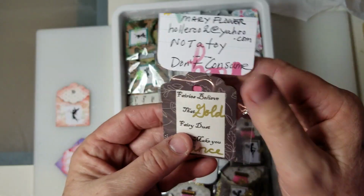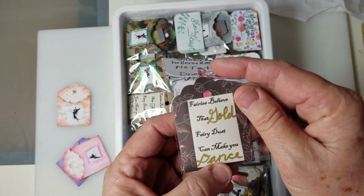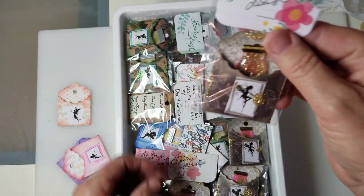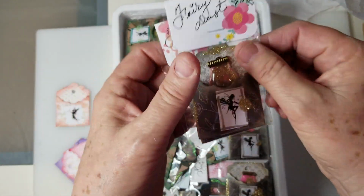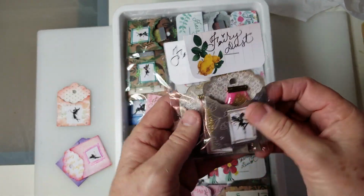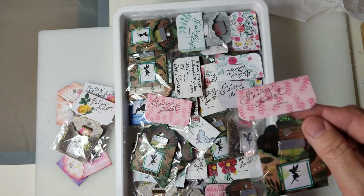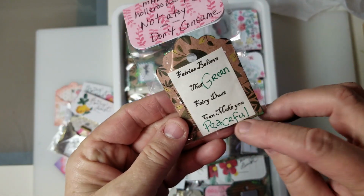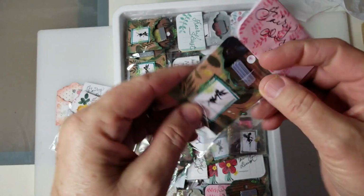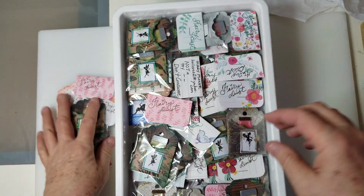And what's fun is I wrote, fairies believe that gold fairy dust can make you dance. And so all of the gold ones like that they buy, they're saying, oh, the fairies can make me dance. Then with the green one, that green fairy dust can make you peaceful. You can see the little bottle in there. See that little green fairy dust.